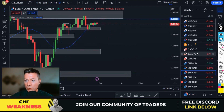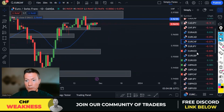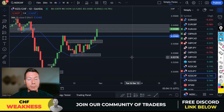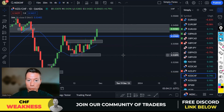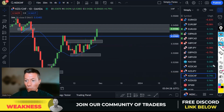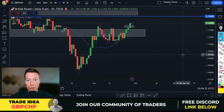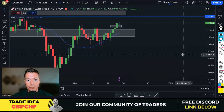What else? So New Zealand, Swiss franc. The thing with New Zealand dollar at the moment, guys, this morning is it's just on the back of interest rate decision news, and New Zealand dollar is tearing. We're seeing real New Zealand strength. But again, this is breaking these highs. But the one I like is pound Swiss franc. Okay, so this is my second trade idea for today.